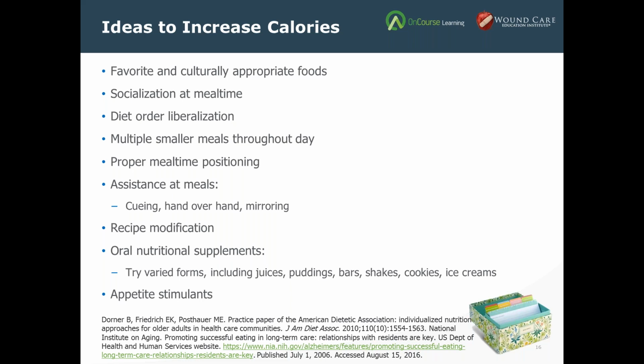Recipe modification: I can make a bowl of soup that's 300 calories or 100 calories. You can get the most by changing your recipes. I'm sure a lot of us have done this the opposite way. How many of us have tried those recipes where we make brownies with applesauce instead of the higher fat ingredients, trying to make a low-calorie brownie? Well, you can do the opposite for patients who need more calories. We can modify the recipes so that they're higher calorie.